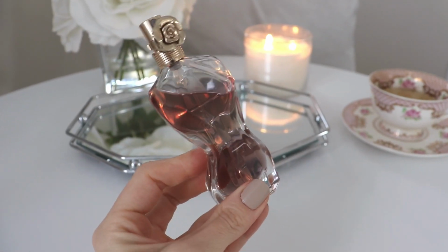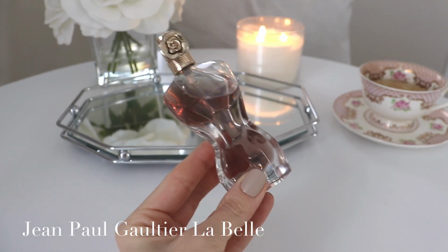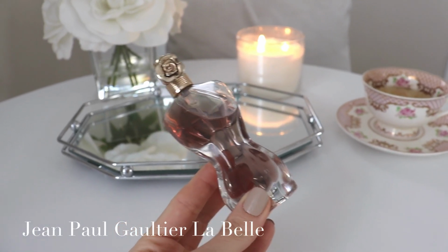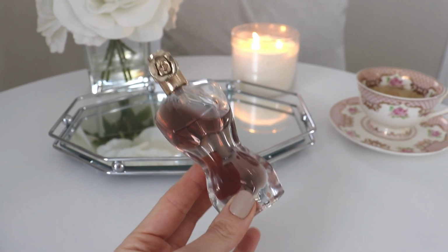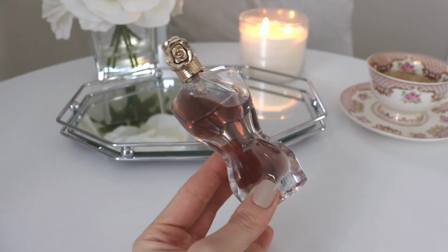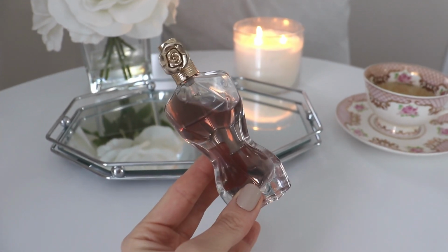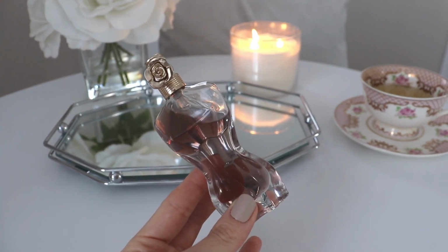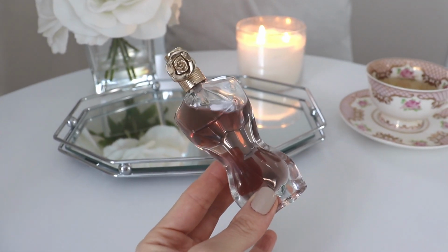Next, we have a bit of a sweeter fragrance, and this is La Belle from Jean Paul Gaultier, and this is pear, vanilla, and vetiver. This one is a little bit more true vanilla, but this one also has an overdose of vetiver, and it also has a lot of pear. I would say that those three notes are pretty well balanced, and this is a very sweet, feminine, deep, indulgent, thick, dense, strong, long-lasting vanilla perfume.